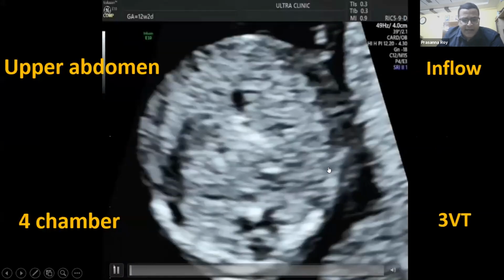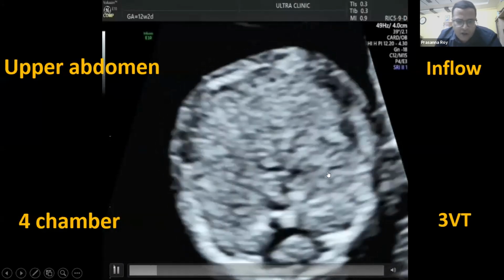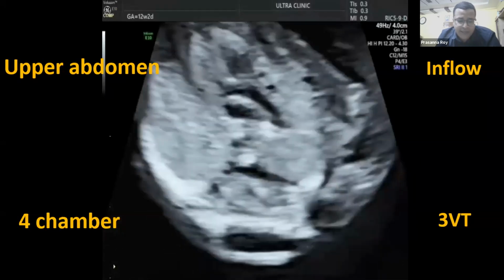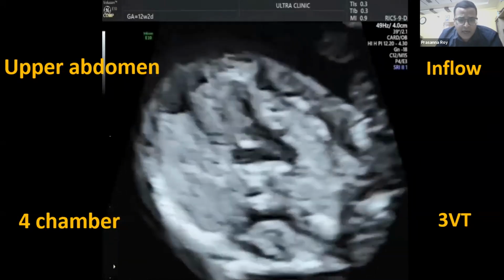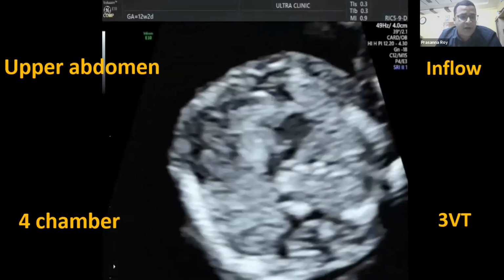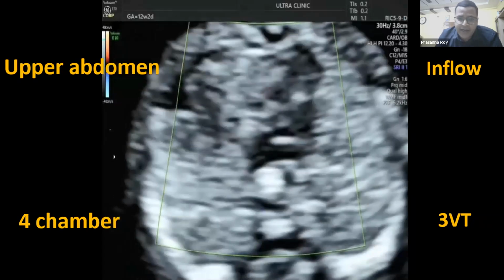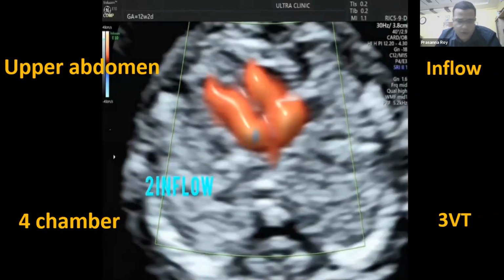So basically, cardiac anomalies form 30% of all congenital anomalies which are detected in the first trimester. And the burden in India is huge. It is 9 per 1,000 deliveries and 2.4 lakh cases per year. So it accounts for around 10% of infant mortality rate in India. So you can imagine the burden in our country.